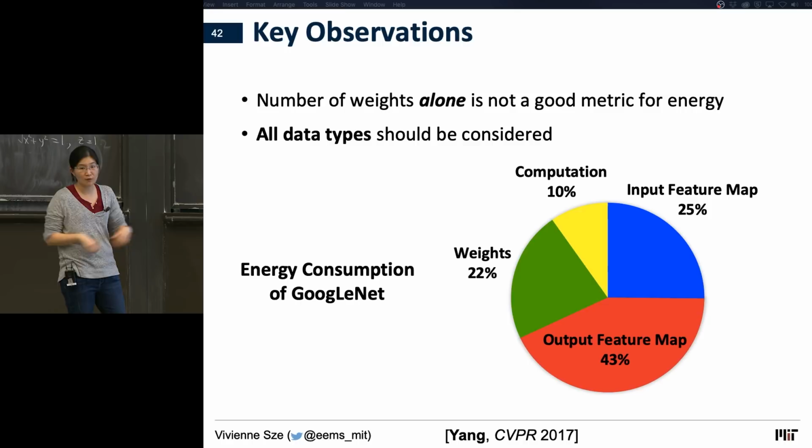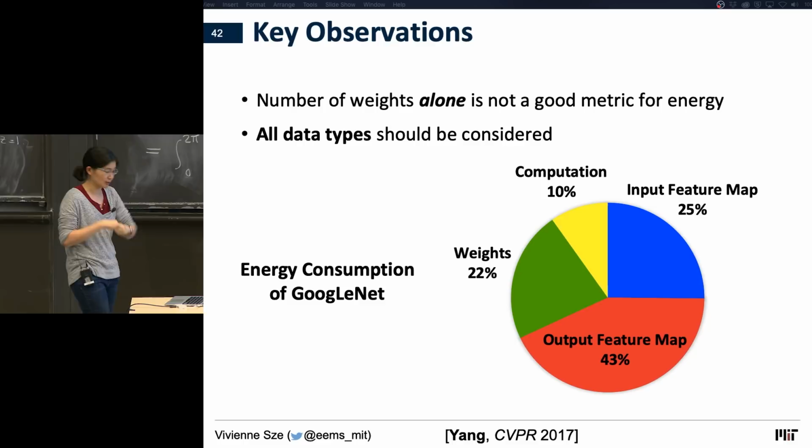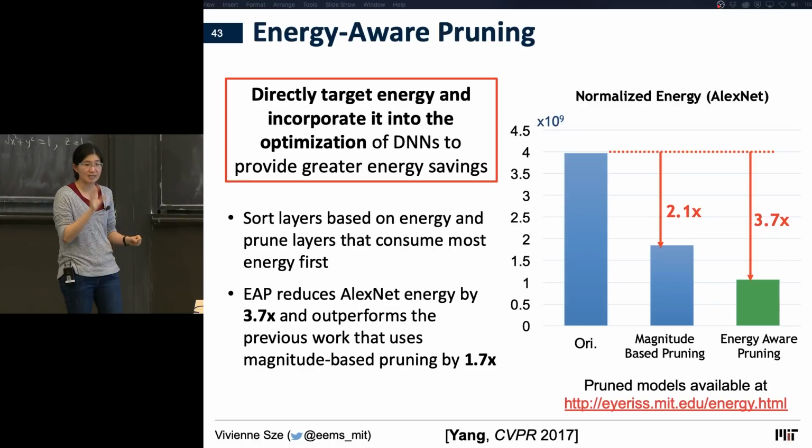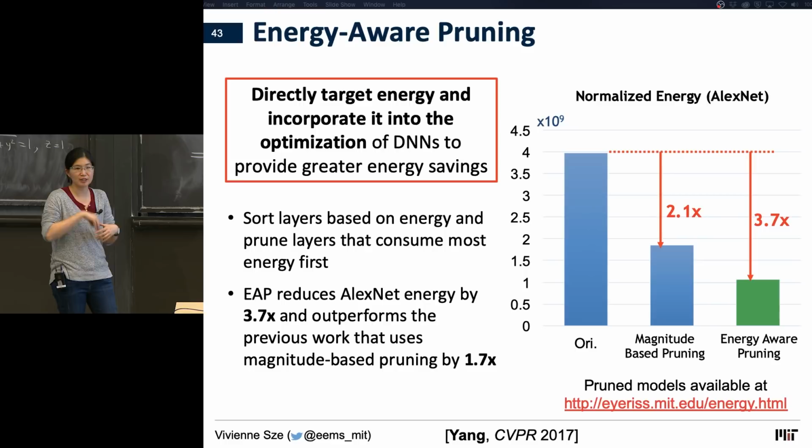Okay? And so once we actually know where the energy is going, how can we factor that into the design of the neural networks to make them more efficient? So we talked about the concept of pruning, right? Again, pruning was setting some of the weights of the neural net to zero, or you can think about it as removing some of the weights. And so what we want to do here is that now we know where the energy is going, why don't we incorporate the energy into the design of the algorithm, for example, to guide us to figure out where we should actually remove the weights from.